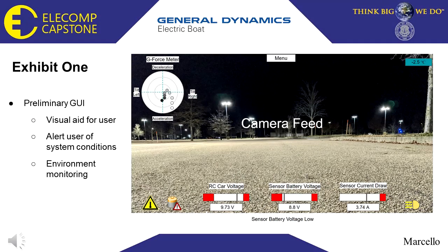The image presents a great visual representation of what our future goal would be for our GUI. For example, it hosts a multitude of features such as a G-force meter, various voltage and current readouts, as well as some warnings for the RC car system such as low battery voltage, high battery temperature, or other such hazards that would prevent the proper operation of the RC car system.